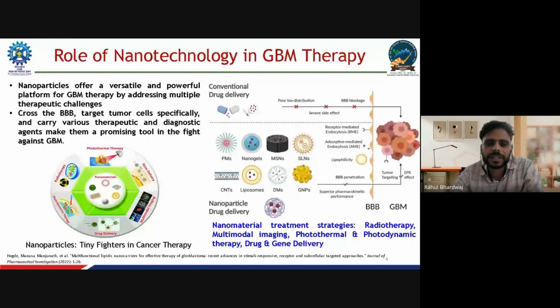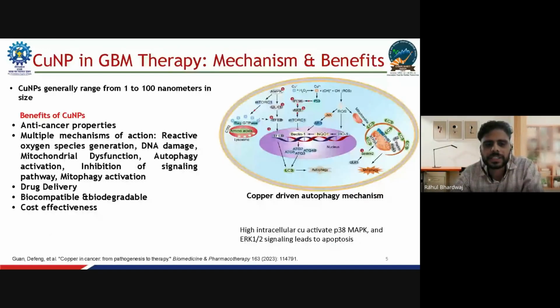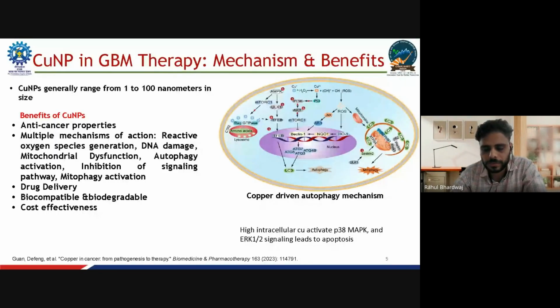Now moving to the specific type of nanoparticle we have chosen for our work: copper nanoparticles. These are small-sized nanoparticles. They have the ability to cross the blood-brain barrier due to functionalization. They have an inherent ability to generate ROS species that ultimately cause DNA damage and mitochondrial dismemberment, which lead the cell toward autophagy. This schematic represents how the nanoparticle leads the cell toward apoptosis.